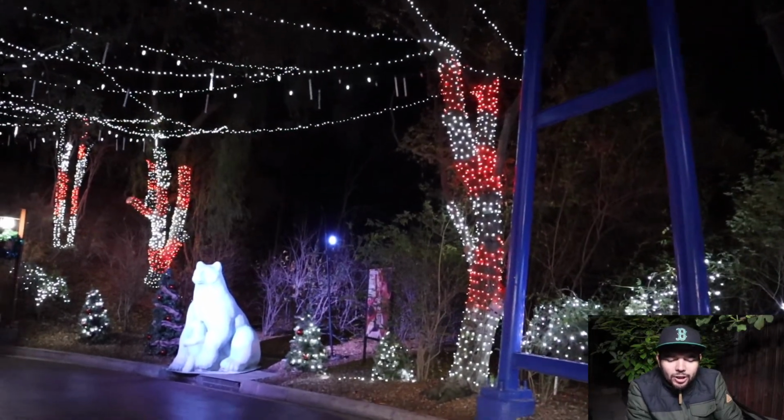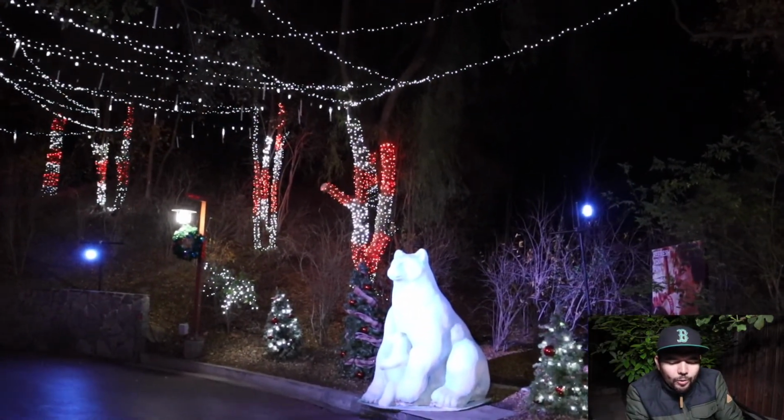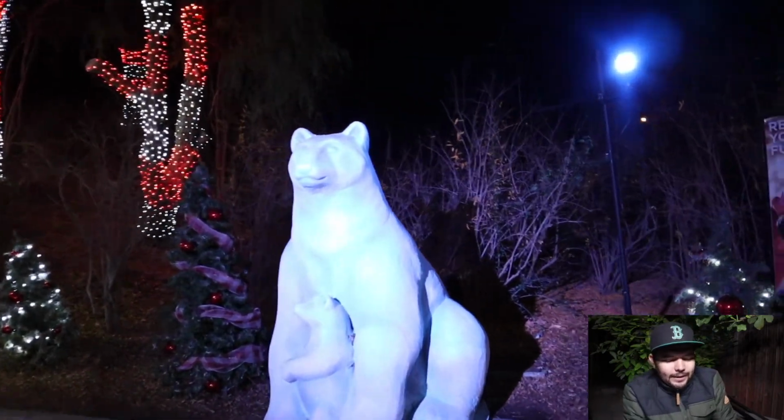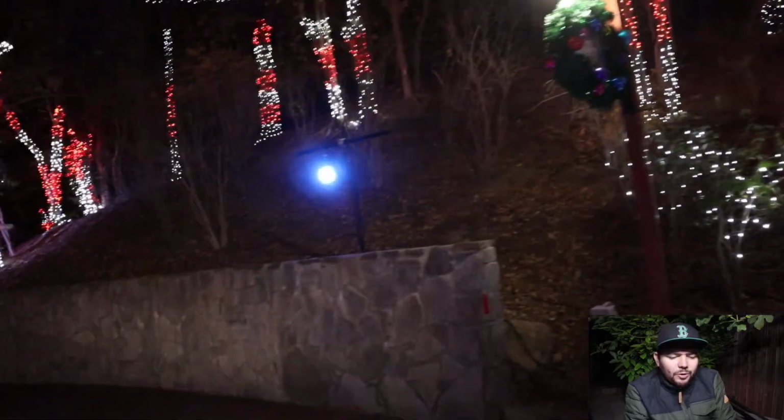They did put lights on the bushes. They put a little Christmas tree. And they got a little polar bear here with their kid. It's nice. And I like the blue light on it. It looks really cool for the polar bear.